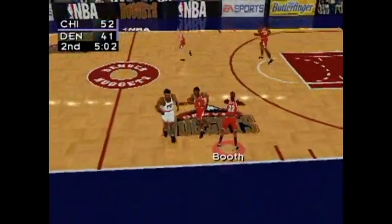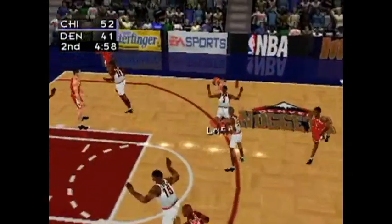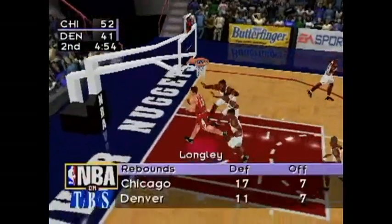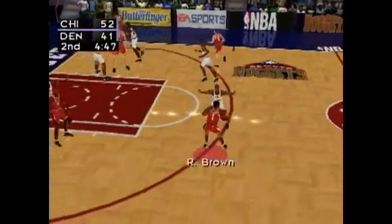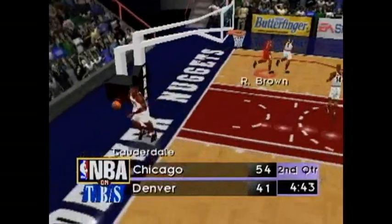Inbound pass to number 22 to the left side. Brown to number 5 with the fake. He fakes the shot. Rims it. Reeled in by Longley. To the right side. From the right side to Brown. Puts up the jumper. He hits it.